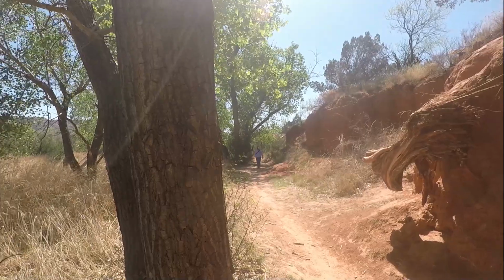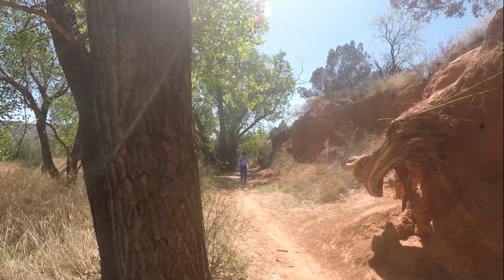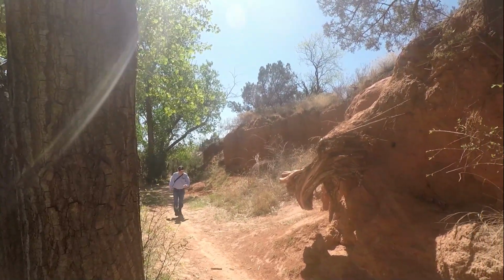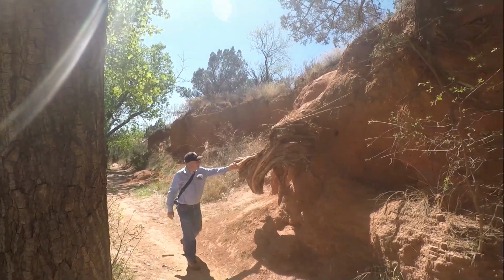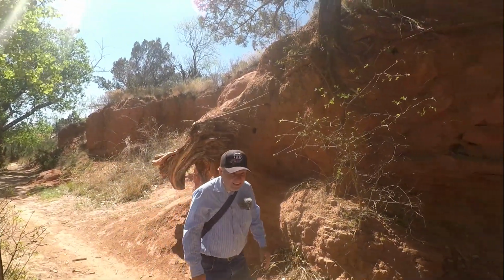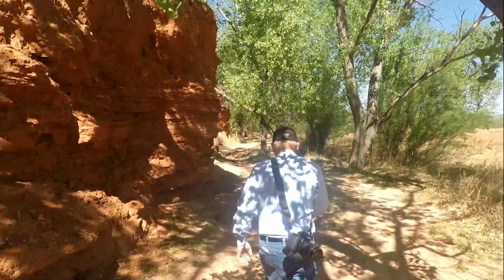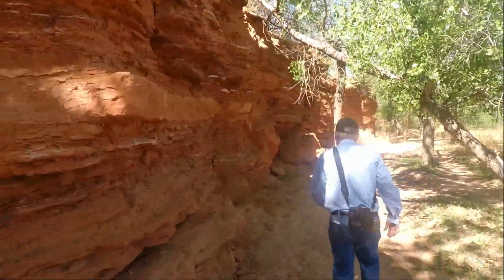This is the first interesting thing that we've run across on the Sunflower Trail here. So hopefully you like this color. There's all kinds of holes and things, like a little cave back there. I know you can't see, but still these roots right here sticking out. That's pretty wild. And then there's more of it up this way as we come through, as you can see. In fact, it goes here for quite a little ways.